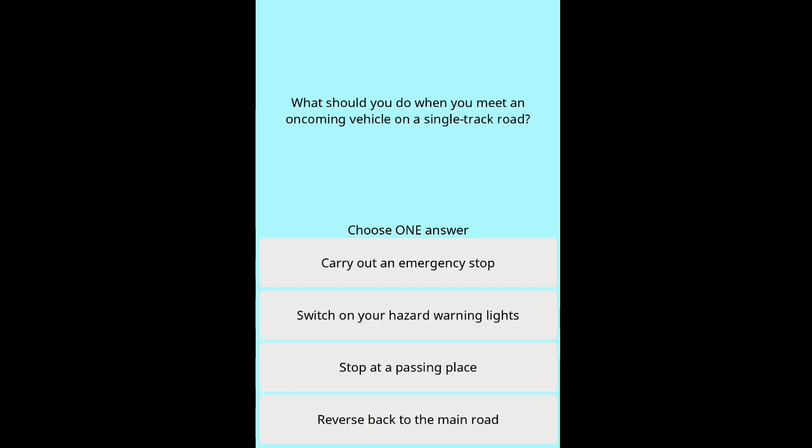What should you do when you meet an oncoming vehicle on a single-track road? Carry out an emergency stop. Switch on your hazard warning lights. Stop at a passing place. Reverse back to the main road.